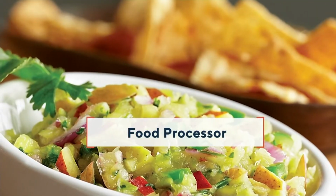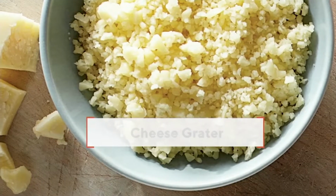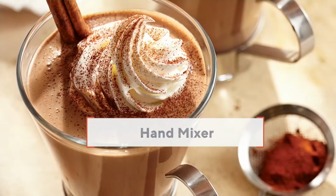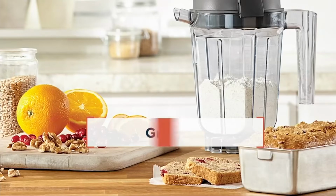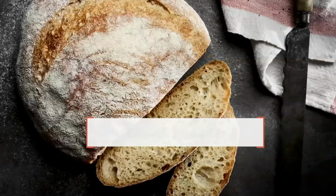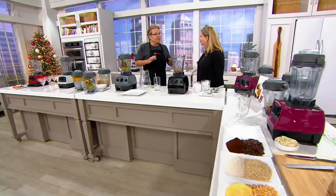A food processor. Then it becomes a chopper for chopping and dicing. A cheese grater to grate your cheese. A stick blender to make your baby food and other things. A hand mixer to whip. And a blender for making milkshakes. A fondue maker for making hot fondues. And a meat grinder. Then you get a grain mill. You get a dough kneader. And it is a coffee, herb, and spice mill. 16 different things. So let's start right off.